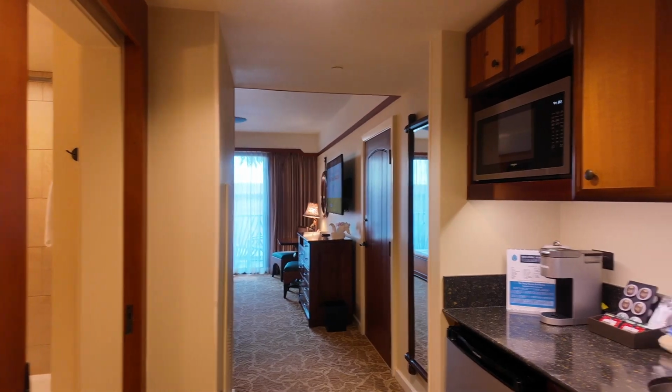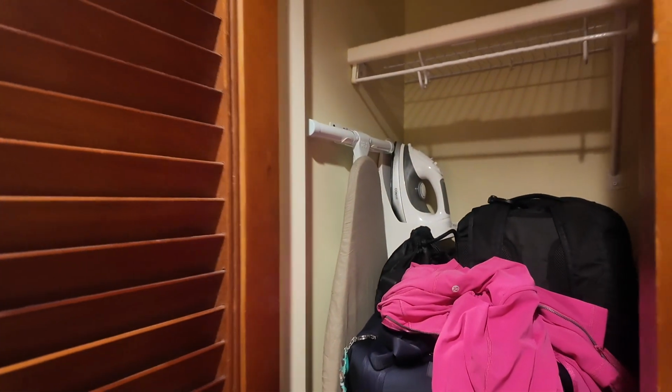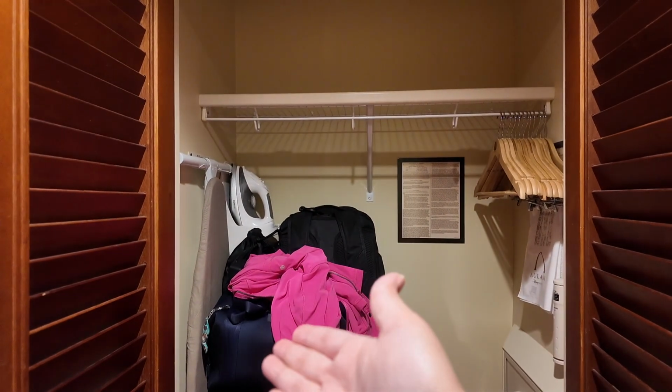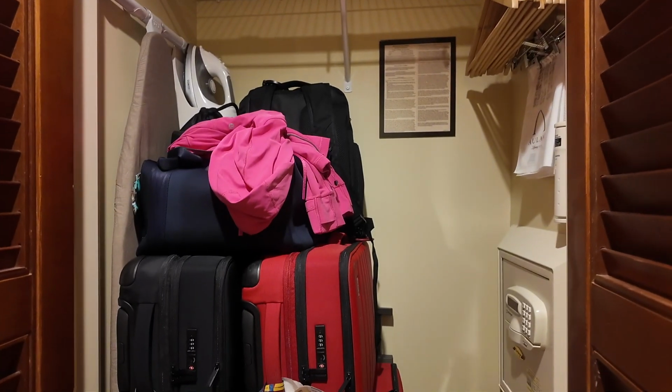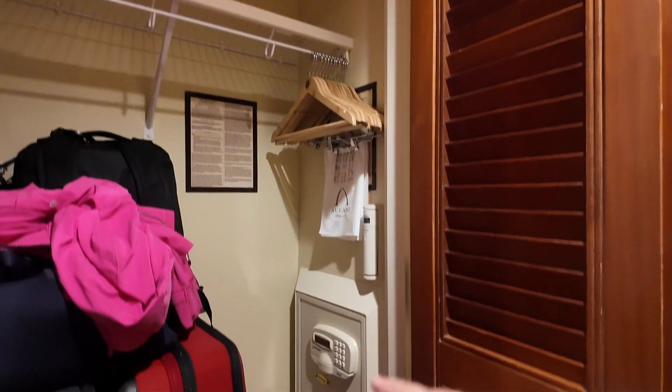Alright, so this room is in the Iwa Tower. And when you first walk into the room, you have the closet, and in the closet you'll find your ironing board, the iron. There is a luggage rack behind all of our luggage. You'll find hangers, laundry bags, and a safe.